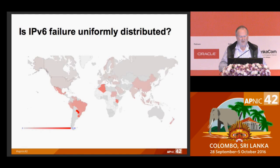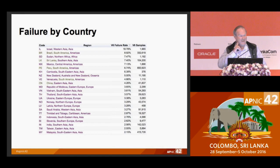Here's the table. Israel, 18% failure rate for V6 in Israel. Wow. Brazil, Sudan, Sri Lanka. Oops. For the country, it's about a 7% failure rate. That's a lot. 1 in 12. If you're listed there, Vietnam, 3.8%, you're doing something wrong. This should not be happening.